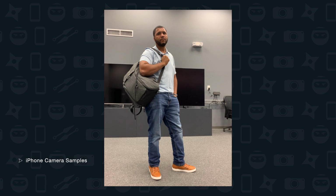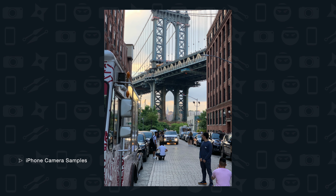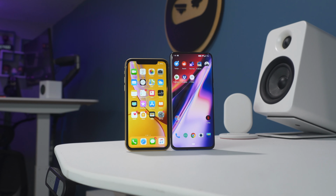If I need to get that one shot, have one opportunity to take a picture, the iPhone is a better choice. Although the OnePlus 7 Pro has all these modes and different things you can do with the wide angle, and you get some really unique shots, I just think overall for quality of camera, the iPhone gets the nod here. So that's most of everything between these phones, hardware except for battery.